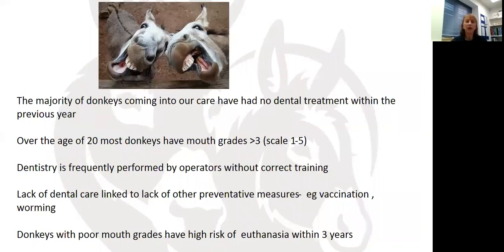Dentistry. Now, this is a big subject, isn't it? And what's really disappointing is that lots of donkeys that come into our care haven't had dental treatment, not even for a year or so, and lots of things can go wrong. As they get older, much as in ourselves, the mouth can get quite problematic. We have a grading scale of 1 to 5, with 1 being a really good mouth that's got no problems, 5 being a mouth that's non-functional. And as these donkeys get older, their mouths start to get grade 4 and 5 because a lot of them haven't been treated adequately throughout their life.